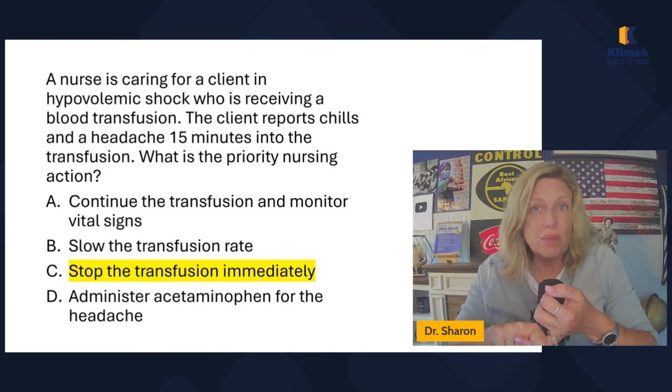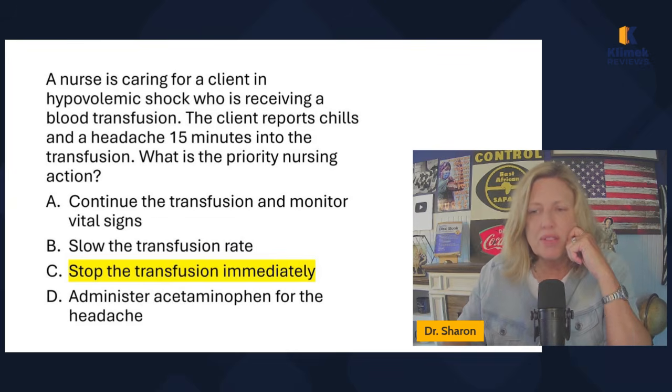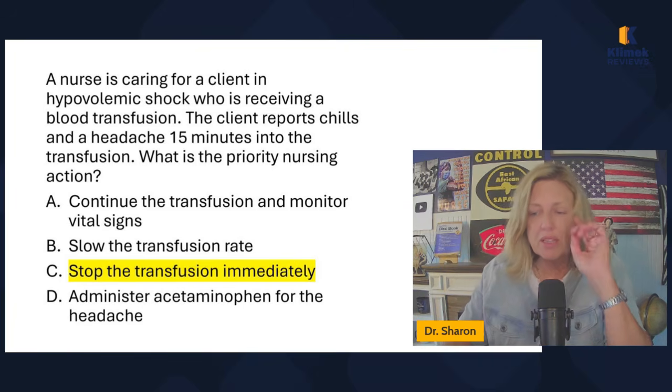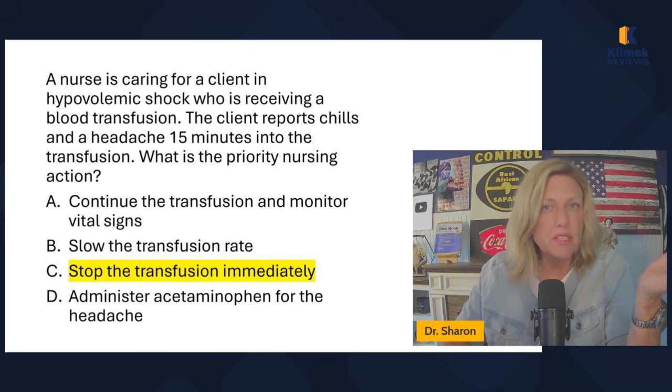You're going to draw some blood work to see what's going on. And there may be one other thing that you have to do: call the doc, stop the transfusion, send the blood down to the lab, send the urine down to the lab, and blood specimens down to the lab. I think that's all you have to do, unless they give you orders to give something.